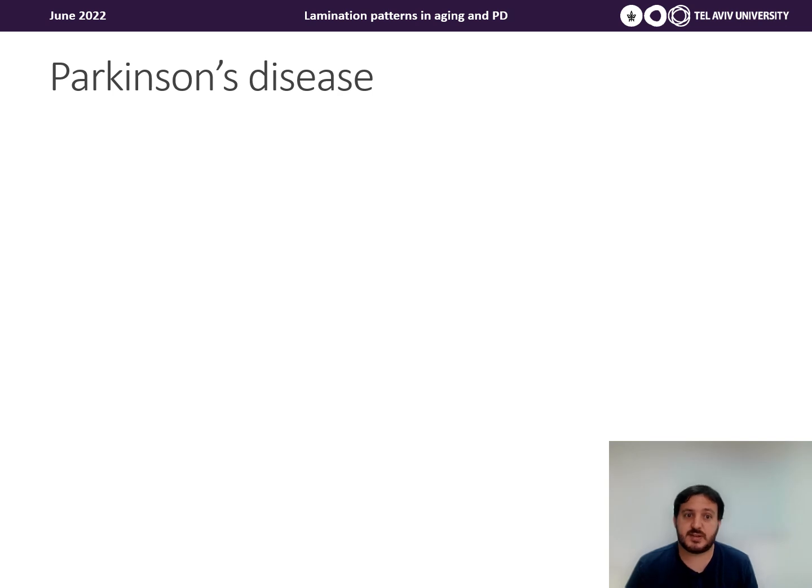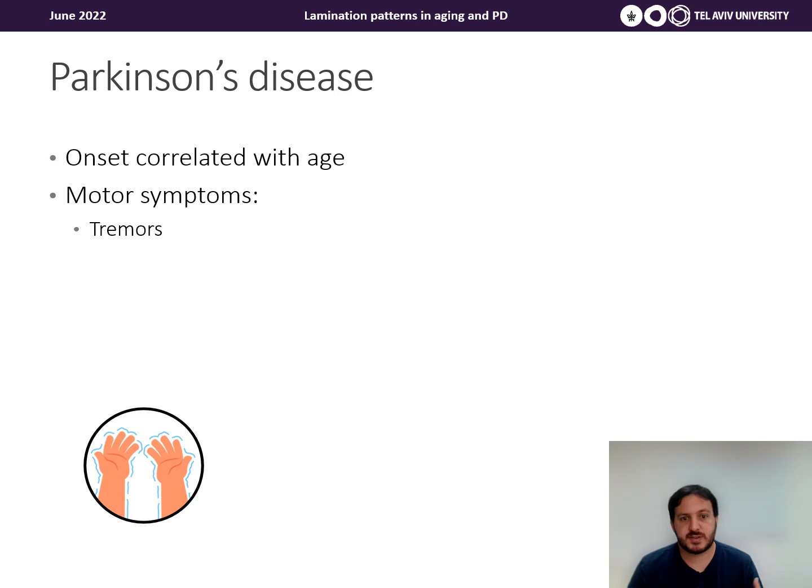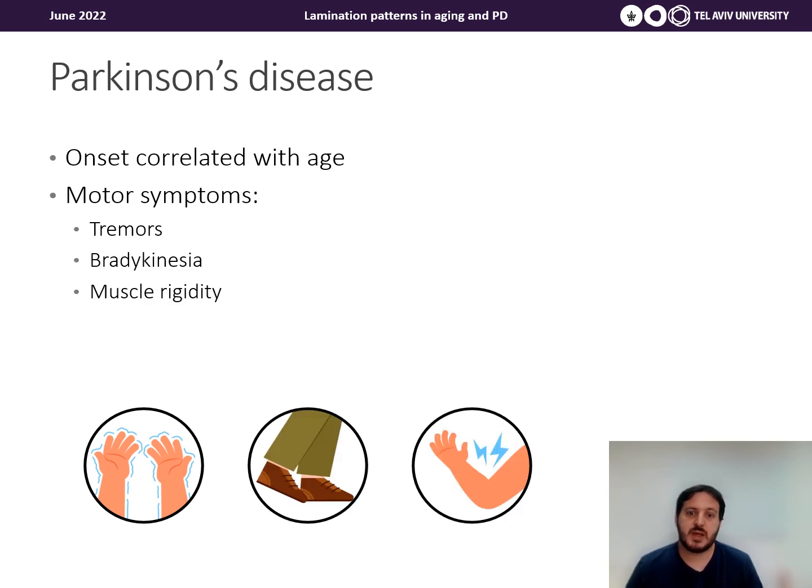So Parkinson's is a disorder that is usually associated with aging, as its onset is heavily correlated with age. If you ask a regular person who is not involved in any field related to medicine or neuroscience what Parkinson's disease is, you'll probably get an answer resembling, it's a disease old people have that affects their movements. And indeed, it is most saliently characterized by motor symptoms, such as tremors, slow movement, and muscle rigidity. But it should be noted that these symptoms are not uncommon in healthy elderly people.